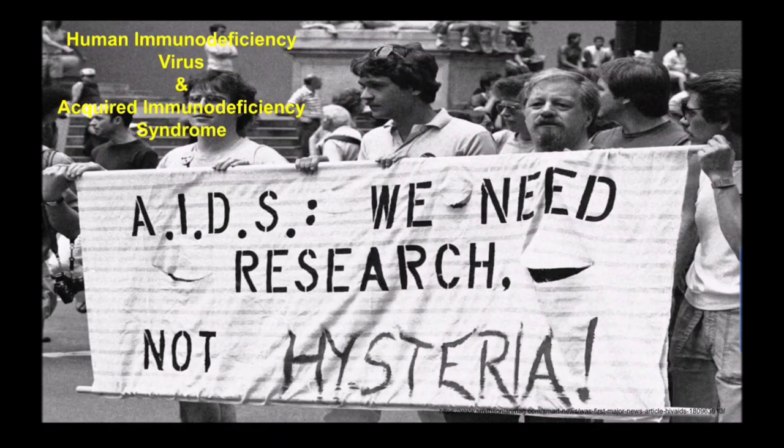Human immunodeficiency virus, or HIV, is an epidemic that has been seriously affecting people worldwide for decades. It is notorious for disproportionately affecting people in lower socioeconomic classes and countries, as well as members of the LGBTQ community. An important distinction to be made is the difference between HIV and acquired immunodeficiency syndrome, or AIDS, which is the disease that can be caused by a chronic HIV infection.